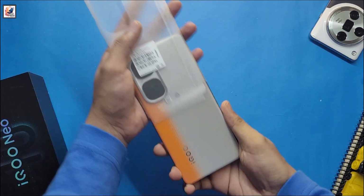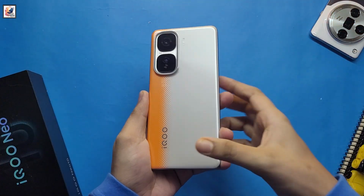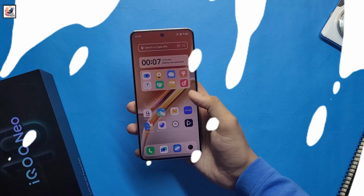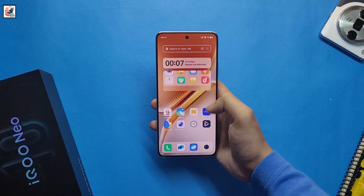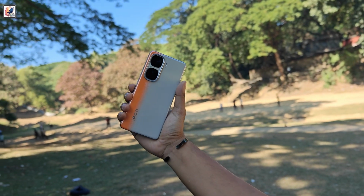First off, let's talk about the design. The iQOO Neo 10 features a premium glass back with a matte finish that resists fingerprints perfectly, and the front comes with Gorilla Glass and an aluminium frame, so it feels solid and premium in the hand.